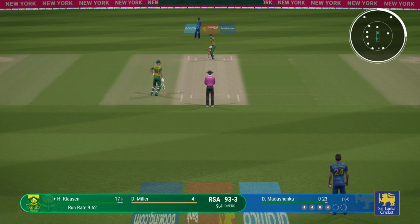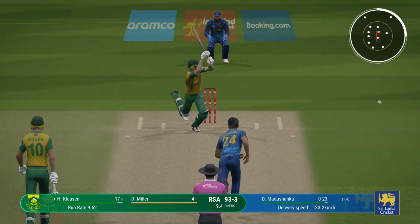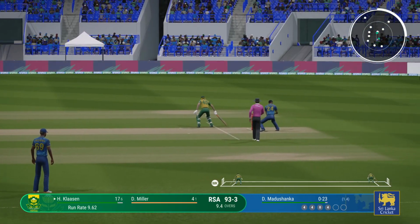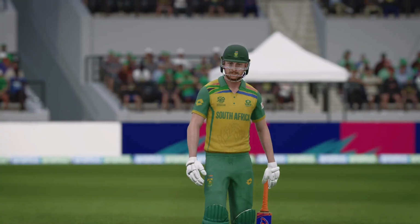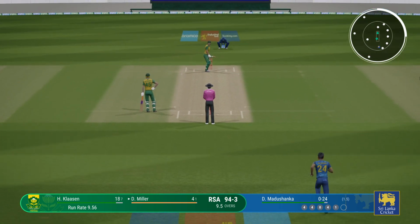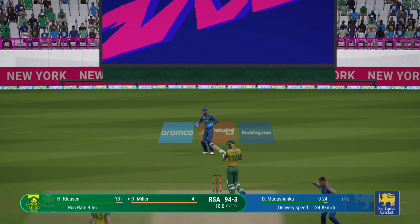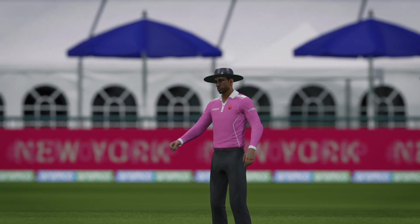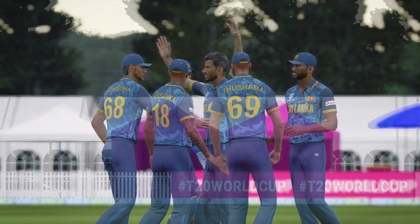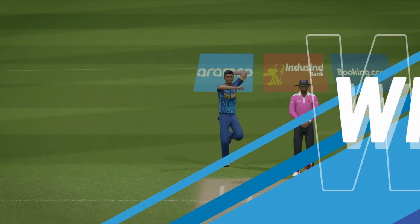Always difficult to focus after what happened last ball, but you just got to stay positive and believe the wicket's going to come. Edged it. Bowler and fielders look really confident. Out! What a screamer!